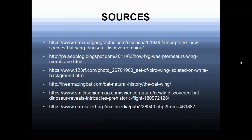Here are all the sources. National Geographic, Paleoblog. A lot of the pictures I took are in that middle part at the end. And of course, the Smithsonian Magazine had a great article on them. Hopefully, we'll discover more. I'm really excited.